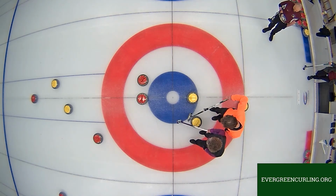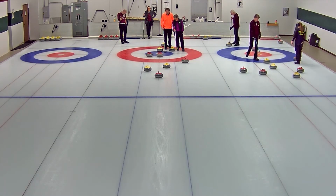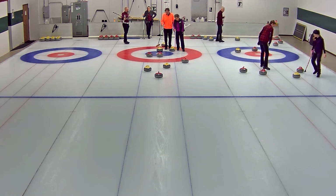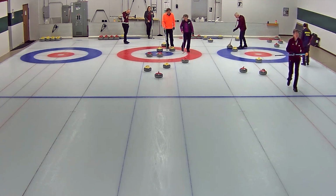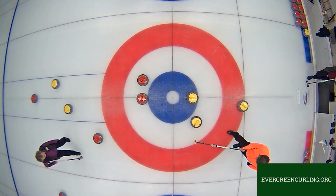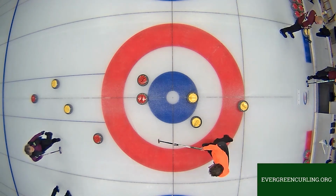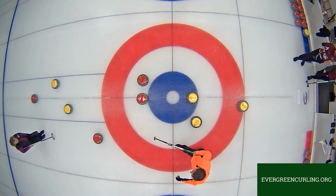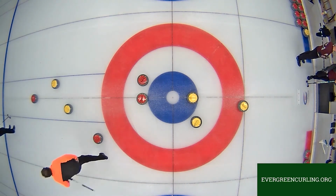I like the raise on the red myself, because he can't do any harm if he raises his own red. He could raise it onto the yellows, tap his own red, double tap. I'm surprised he's not looking at that, because he liked the raise hit from the last end, so it showed that he wouldn't mind it. Well, they've been a little off all day. They've been a little outside on those lighter shots, and they just haven't got it to curl where they wanted to. So maybe they feel more comfortable with a heavier shot.